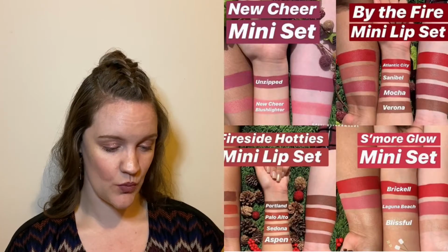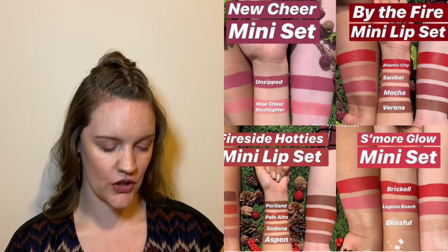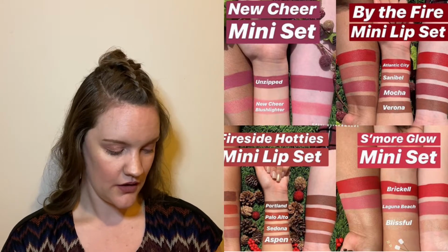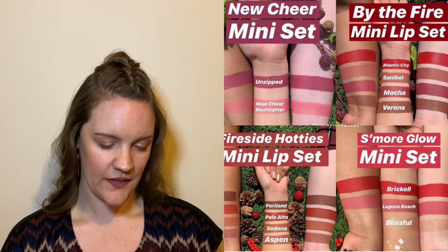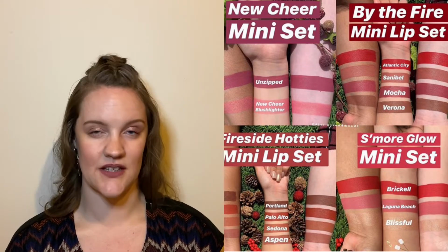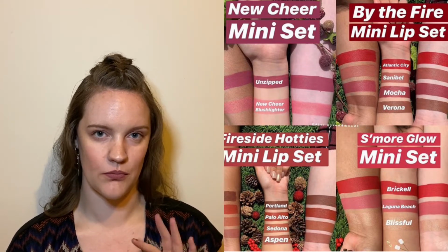The other mini set was the By the Fire lip set, which includes Atlantic City, Sanibel, Mocha and Verona. But when I remember looking at that, they were all a bit too dark, because I think it was kind of dark red, burgundy and dark brown, so I think that one was not my go-to colours.